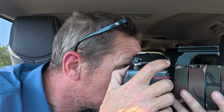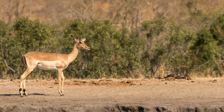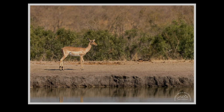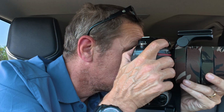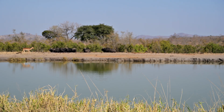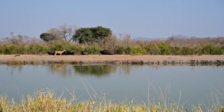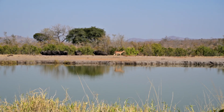So I'm at a watering hole and there's some impala. They're really scouting the area before they decide to drink. Impalas are always on the lookout for predators, but these seem particularly nervous. However, the only other animals with them was a herd of buffalo. But it wasn't long until they were joined by elephant, and there were also a number of warthogs with their good friends, the oxpeckers.